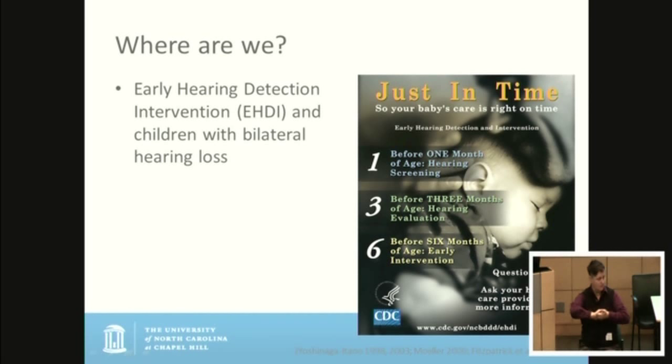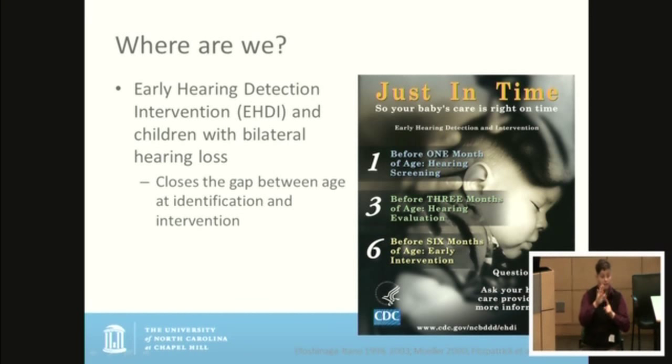So the goal of early hearing detection and intervention, or EHDI programs, has been to screen babies for hearing loss by 1 month of age, complete a diagnostic evaluation for those babies who do not pass the hearing screening by 3 months of age, and then for those babies who are diagnosed with hearing loss, ultimately provide early intervention services through amplification and other means by 6 months of age. And for children with bilateral hearing loss, these programs have really allowed us to close the gap between the age of identification and intervention for, in general, audiologic outcomes.